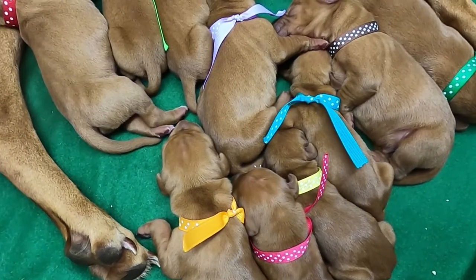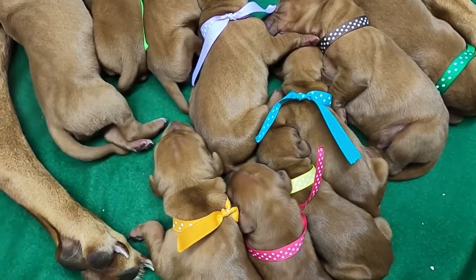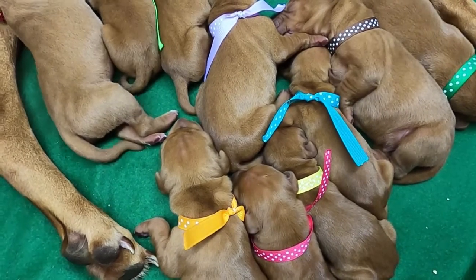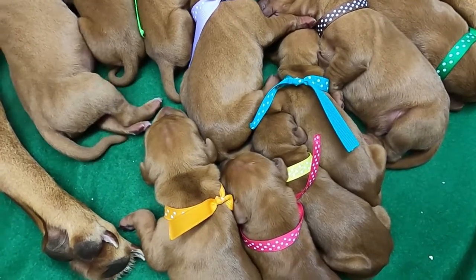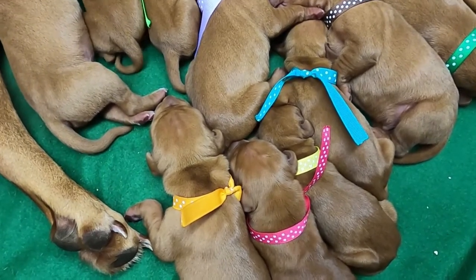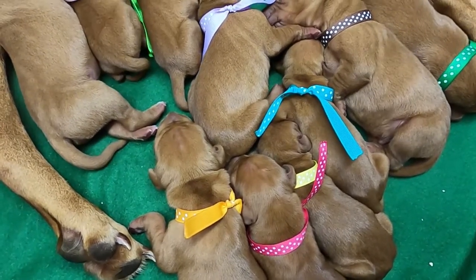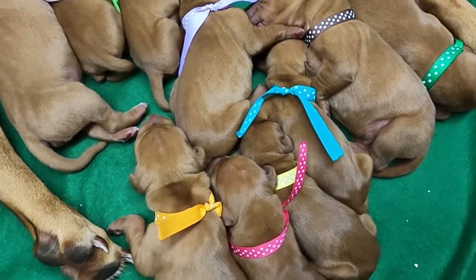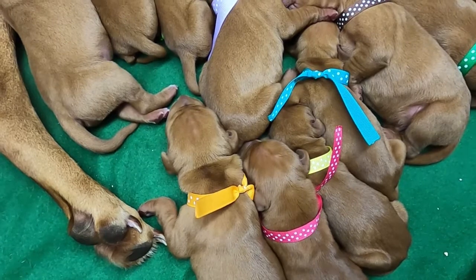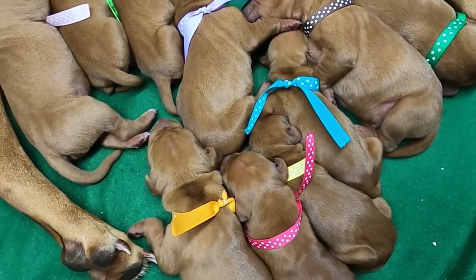So we delivered these pups basically in our family room, where that worked out the best for us, and then we moved them to a more quiet, secluded area so Fern can get a little more rest and be undisturbed. And Fern thought she needed to keep moving these pups around, so she's been picking them up and moving them around. We had a slight mishap with that.